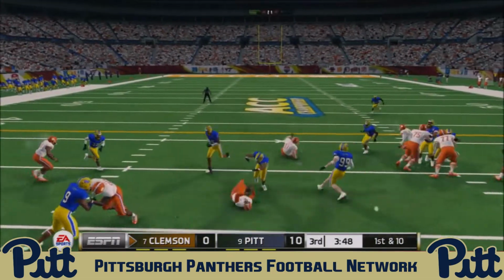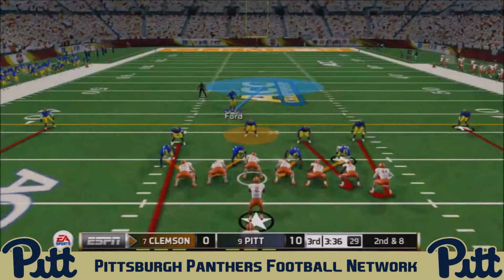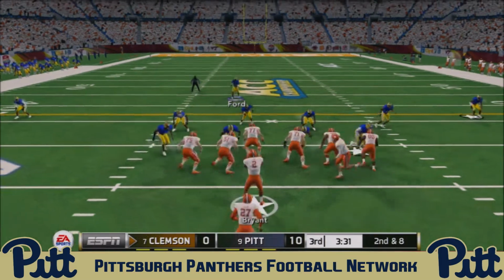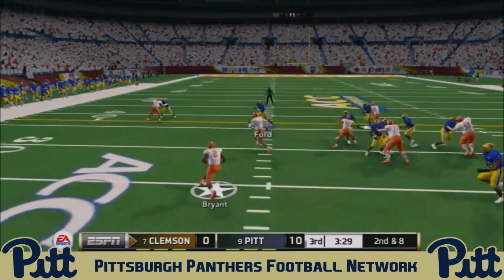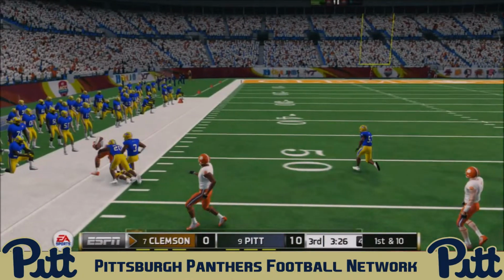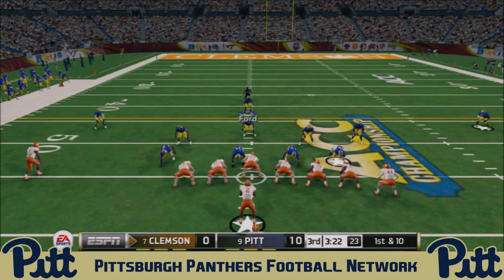He takes the handoff yet again here on first down. He's leveled by Salim Brightwell after a 2-yard gain there, and it's 2nd and 8 for Clemson as they run this kind of hurry-up type offense. It's a very rushing-oriented attack, but it's a hurry-up type style, and Ford is leveled there. Big block as Bryant gets outside. Clemson's biggest play of the day by far goes for 17 yards and a first down as they're out to the 45.